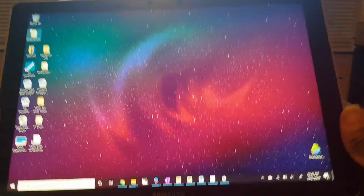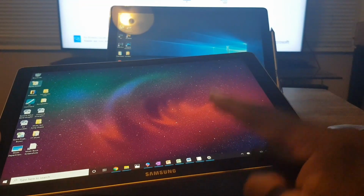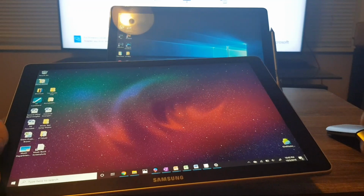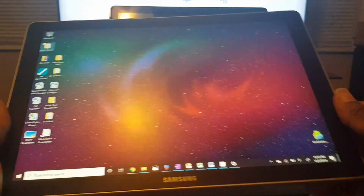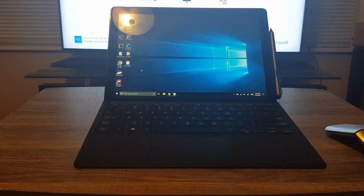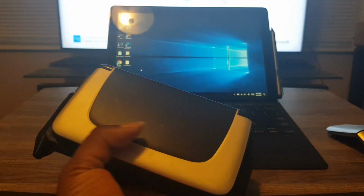There are just some games that could not run, especially the newer games that are being made right now. So, for example, Mortal Kombat 11 will not run on here. Like I said, I thought about upgrading that Galaxy Book for at least a year. What kind of stopped me from upgrading was having this right here, this GPD Win 2.